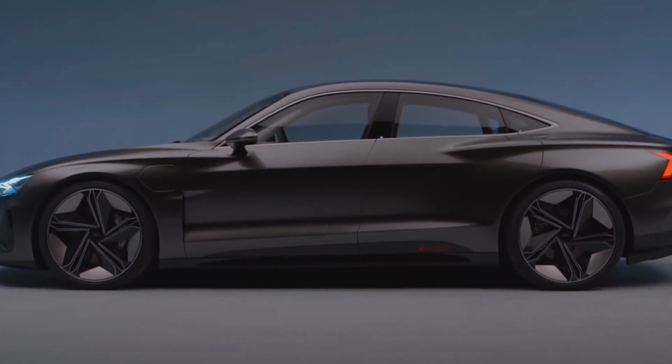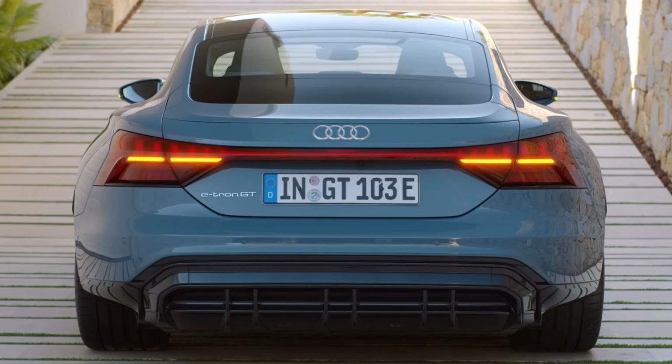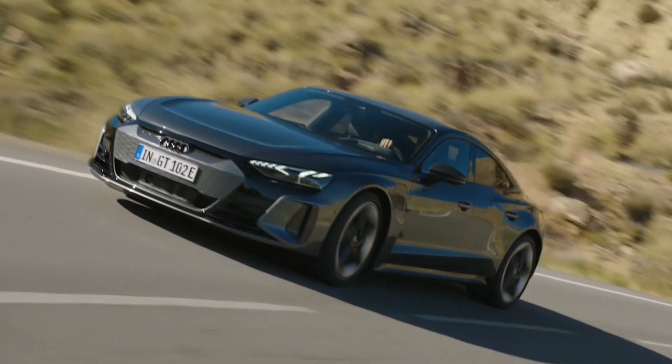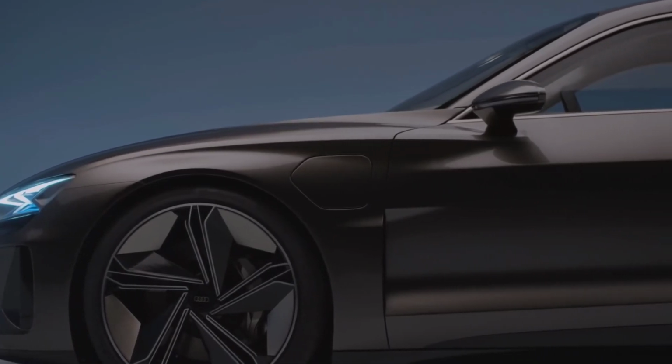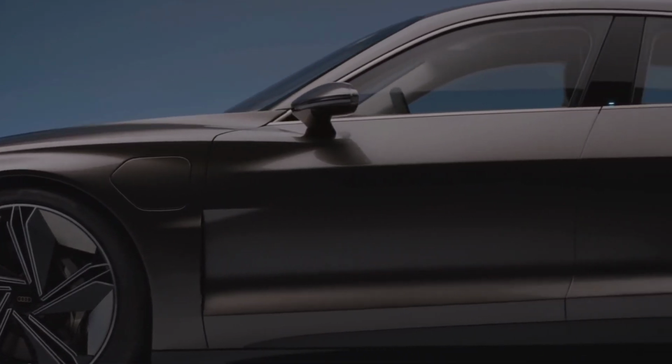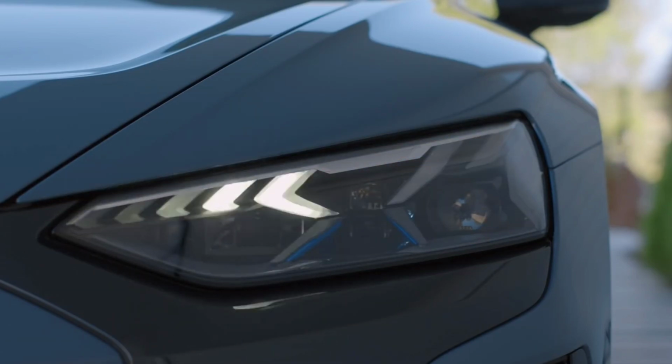The RS model also gets a reshaped hood and a more aggressive body kit with a deeper front splitter, wider side skirts and a lower rear diffuser. At high speeds, the car's adaptive dampers also lower the body, which Audi says helps increase the car's stability. Matrix LED headlights are also standard, while the company's laser beam technology is installed on the high-power RS variant.